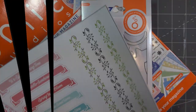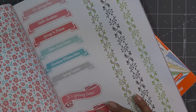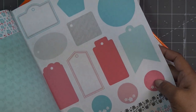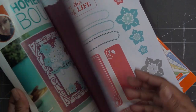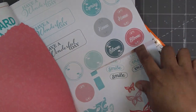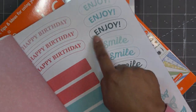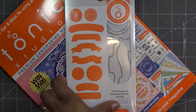Okay, I was just looking at some of my other magazines. Sorry. I just thought about that, but yeah, obviously it's not going to cut out everything, but we have the dies for these guys, and there are some different shapes in here too. Oh, we have that one, the circles, of course, this little shape. So that's what that will do.